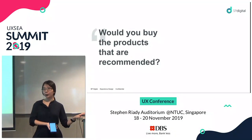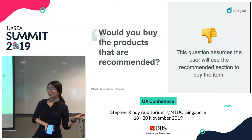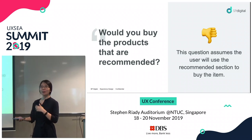Next one, would you buy the products that are recommended? Yeah, this is a pretty leading question. It assumes that the user will use the recommended section to buy the product. It assumes that they will buy the product. There's a lot of assumptions baked into this one.